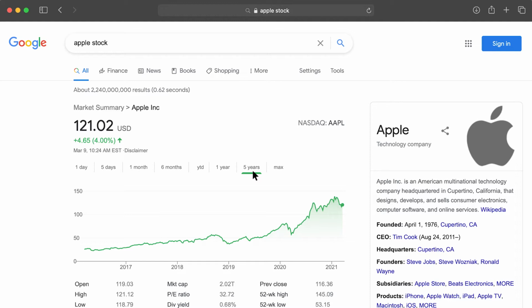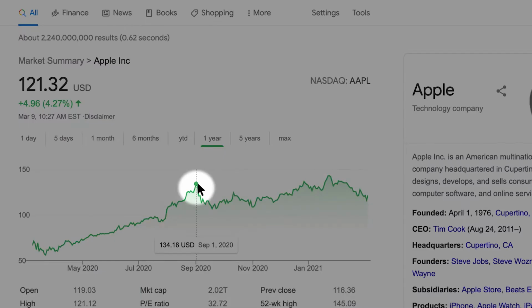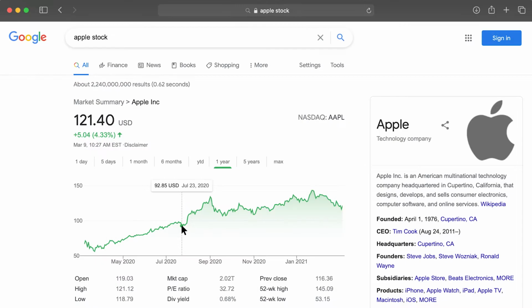If it's moving sideways, sloping downward, or has moved sharply higher, you're going to want to understand why. In the 1 year chart, look for peaks and valleys that could represent volatility. If the stock moves erratically, you're going to want to make sure you can handle that.